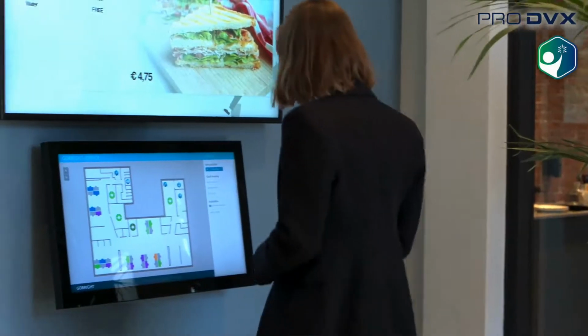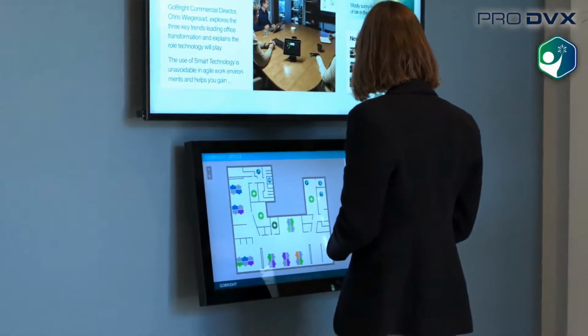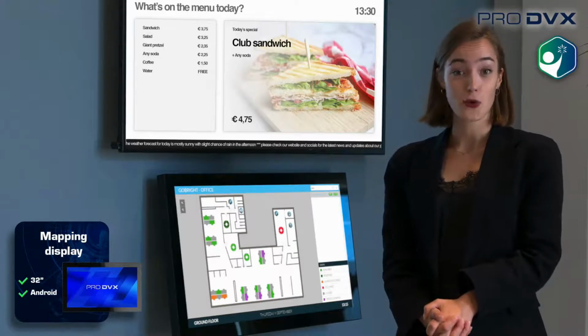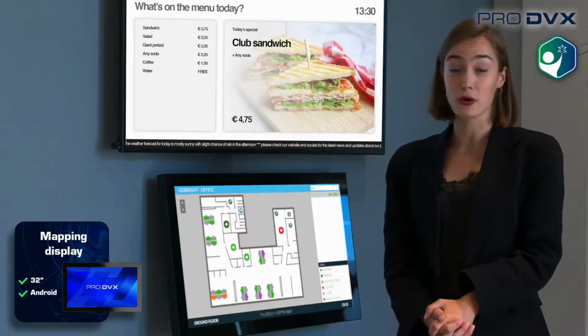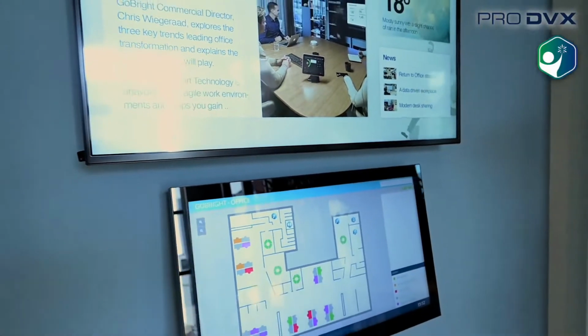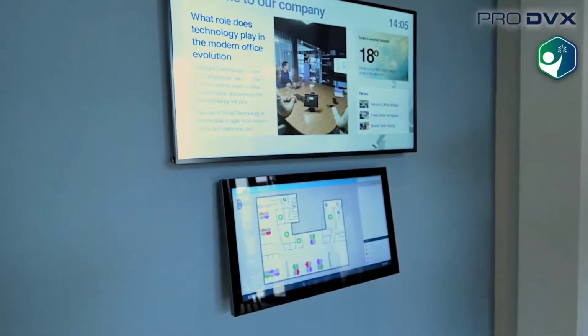With GoBright Mapping, you can easily see which workstations are occupied or available. We have this interactive map viewer hanging in every department, so everyone can quickly and easily reserve their workplace, meeting room, or even a locker. This map viewer is exactly the same as the mapping in the GoBright app and portal, so what I book here is also visible in the app or portal.